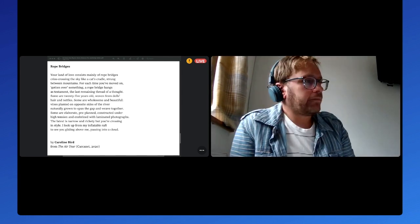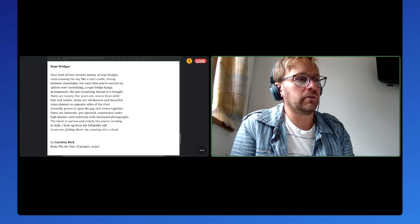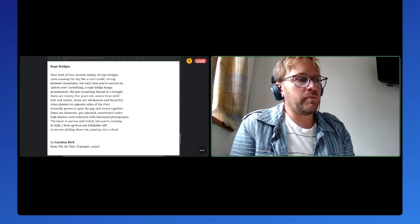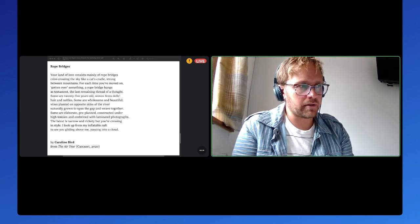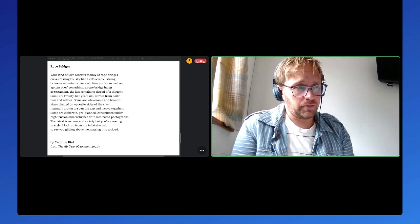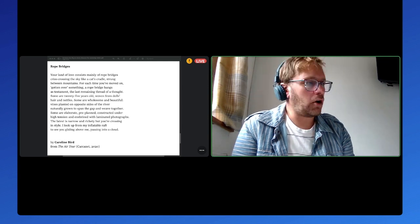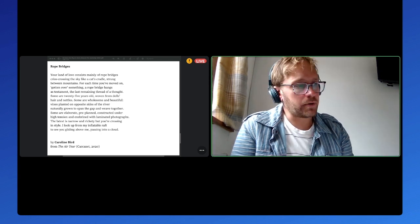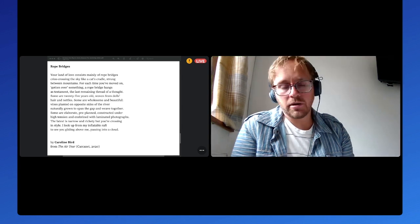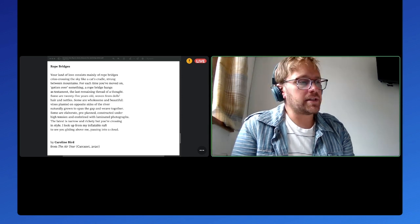Your land of love consists mainly of rope bridges, crisscrossing the sky like a cat's cradle, strung between mountains. For each time you've moved on, gotten over something, a rope bridge hangs as testament, the last remaining thread of a thought. Some are 25 years old, woven from doll's hair and nettles. Some are wholesome and beautiful, vines planted on opposite sides of the river, naturally grown to span the gap and weave together. Some are elaborate, pre-planned, constructed under high tension, and enshrined with laminated photographs. The latest is narrow and rickety, but you're crossing in style. I look up from my inflatable raft to see you gliding above me, passing into a cloud.